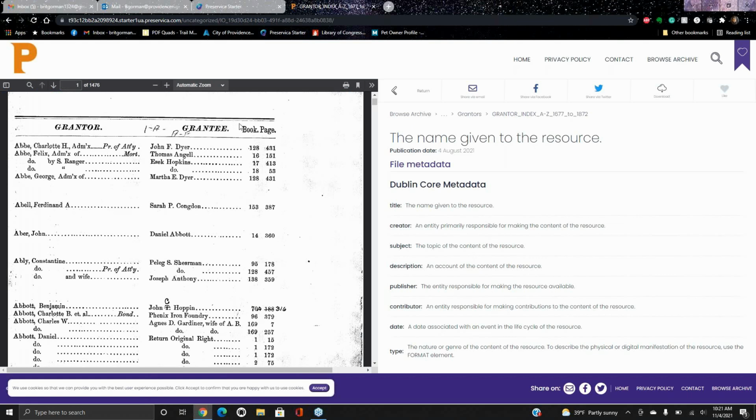So you got the grantor, you got the grantee, and it's showing who's selling. This is Charlotte Abbey. Somebody in her family has the power of attorney, and they're selling the property to John F. Dwyer. So the book this sale occurred in is book 128, page 431. I have this book in my department. So now the title researcher, having known that, can just come right to my department and say, hey, I need book 128. I can go pull that for them, and then they can read the description and make sure it's the right property they're looking for, or if it's even the right person.